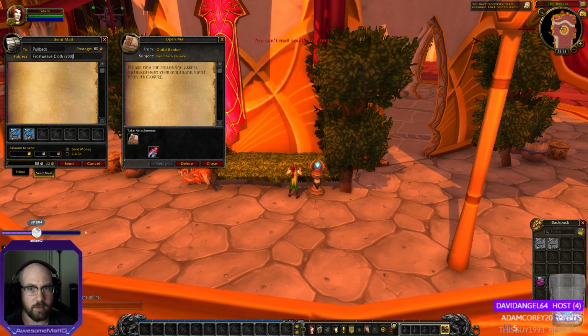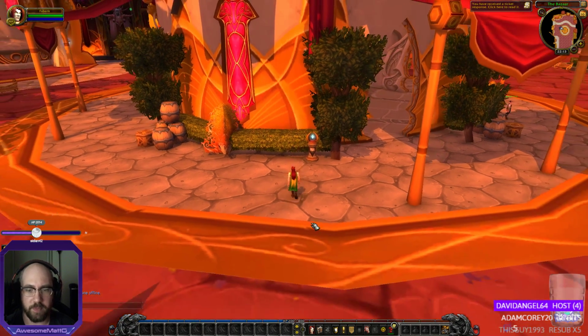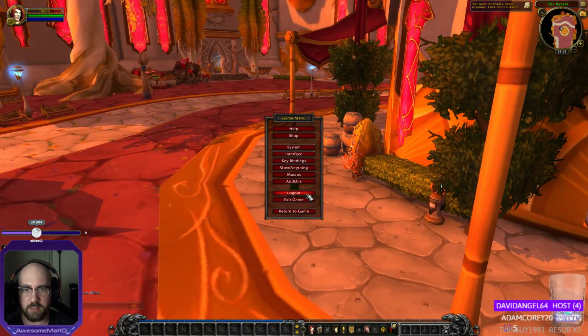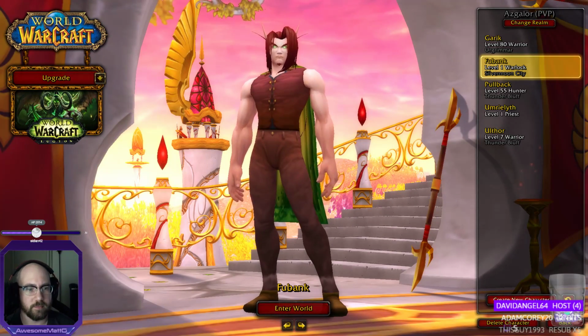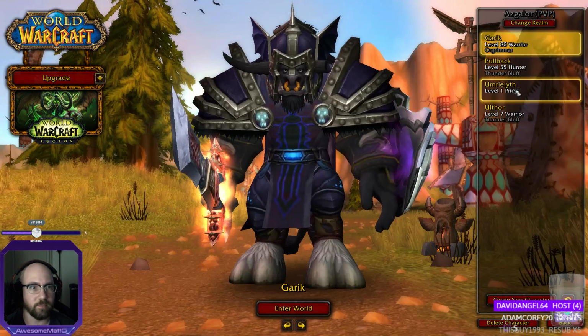I can't trade that. You cannot mail soulbound items. Oh, it's soulbound. That sucks. That's bound to me. Well, that ain't happening. At least I got the cloth. Oh, and that needs to go to Garrick. Okay. Well, I can't send myself bags then. Never mind. There went that idea. Well, now I can safely delete this character, at least. Alright. Delete character. He's gone.